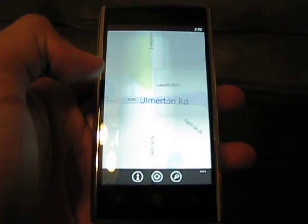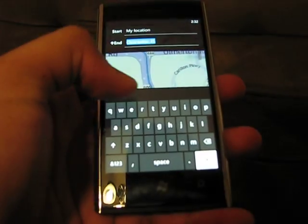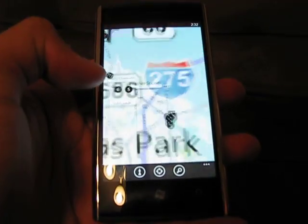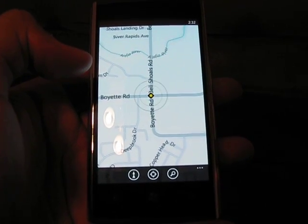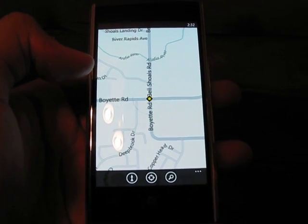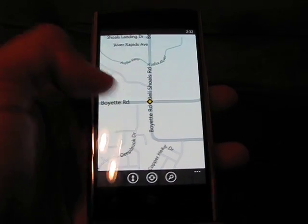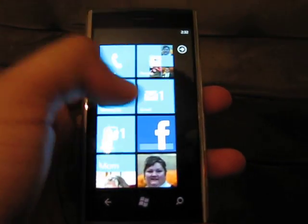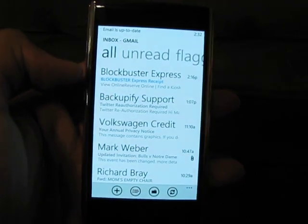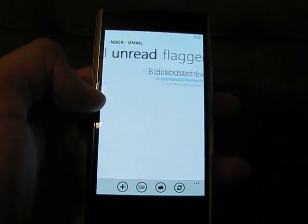Maps, it's a decent first-gen attempt at a map. That's pretty accurate for a Wi-Fi only fix. I took the SIM card out. They're going to be getting voice turn by turn with the Mango update. It's a very sleek looking interface. I mean, you can swipe. I didn't have any problem.